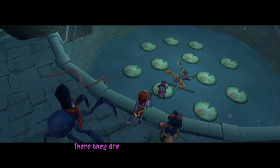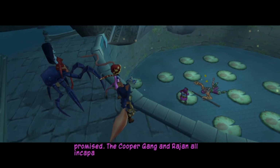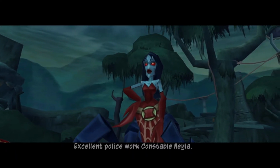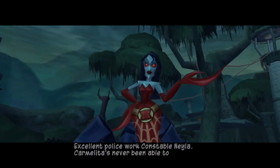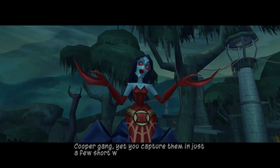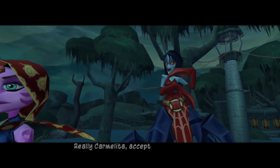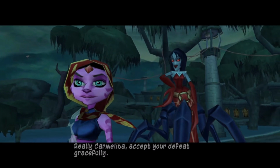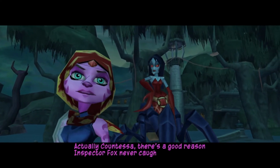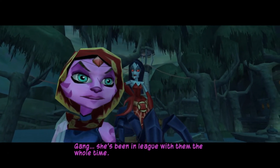There they are, Contessa, just as I promised. The Cooper gang and Rajan all incapacitated. Excellent police work, Constable Neela. Carmelita's never been able to catch the Cooper gang. Yet you captured them in just a few short weeks. Well, I never... Really, Carmelita. Accept your defeat gracefully. Actually, Contessa, there's a good reason Inspector Fox never caught the Cooper gang. She's been in league with them the whole time.